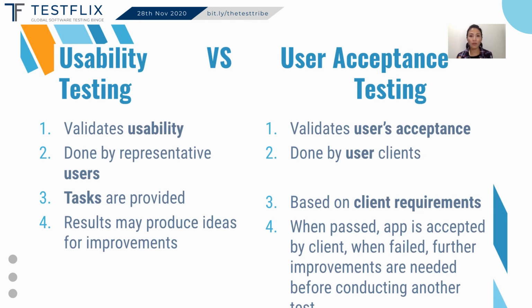On the other hand, when we talk about UAT, we validate the client's acceptance. Client meaning the company for which you are developing the system. That's why the UAT is done by your clients, the cashiers of your clients, and this is based on their requirements. When it passes their testing, it means that they are accepting the system. And when it fails, it needs further improvement before further testing can be done.